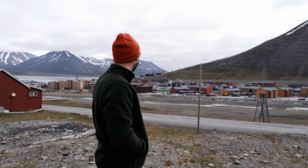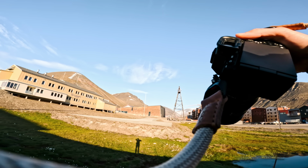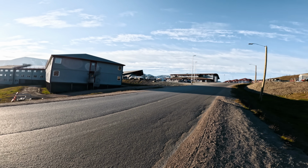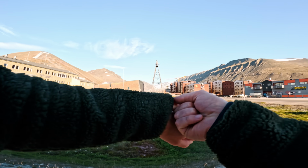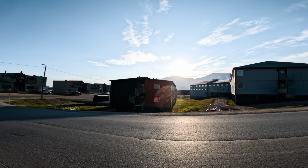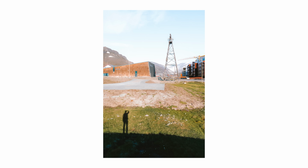But we've been here in the town for a couple of days and I've done some photography, so I thought in this video I could show you that. Starting basically as soon as we got off the plane. Right, well, my hotel is just there. Just come from the airport, dropped my bags. It is 2:20 in the morning and I don't feel tired in the slightest because the sun looks like that. So I thought I'd come out and shoot in the most northerly town in the world.